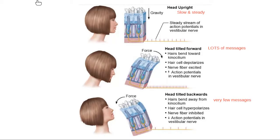Yeah, so Elapina asked about this weird word, this thing called the kinocilium. If you remember when we were talking about hearing, they had that word stereocilium. So this kinocilium is the same idea. What kinocilium is on a hair cell is the tallest hair. The tallest hair on a hair cell.